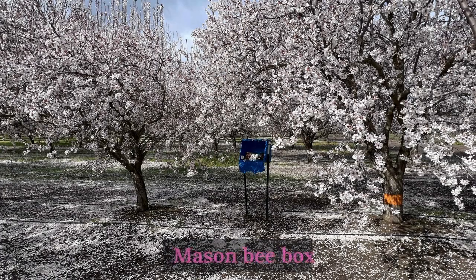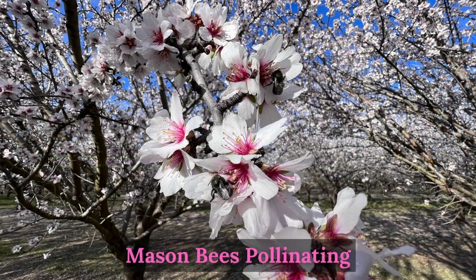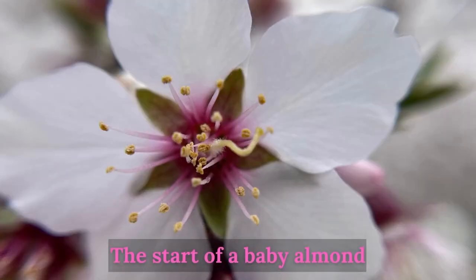This is at Bullseye Farm. This is where we went. So we have mason bee totes all throughout the orchard. They're beautiful blooms. They look like apple blossoms.